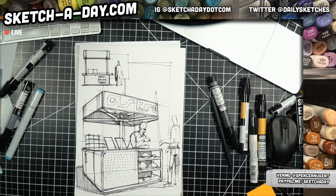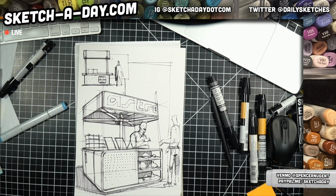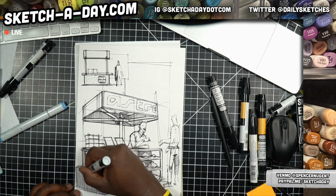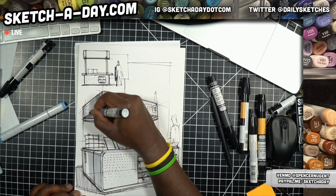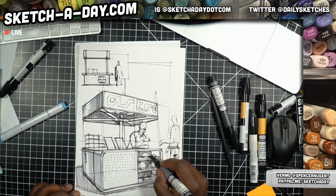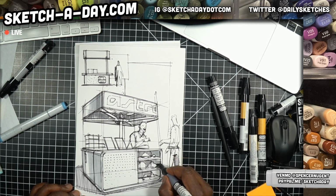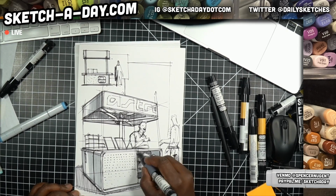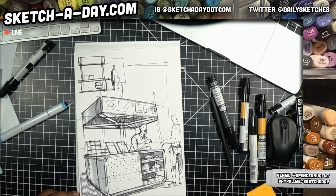Should I add some gray? I'll add a little bit of gray. I don't want to get too carried away, but certainly for things like shadows here, we can just hit that real quick. It helps a little bit. Maybe even just on the front, some of these areas like that. Just hit it. Thank you, Milos.